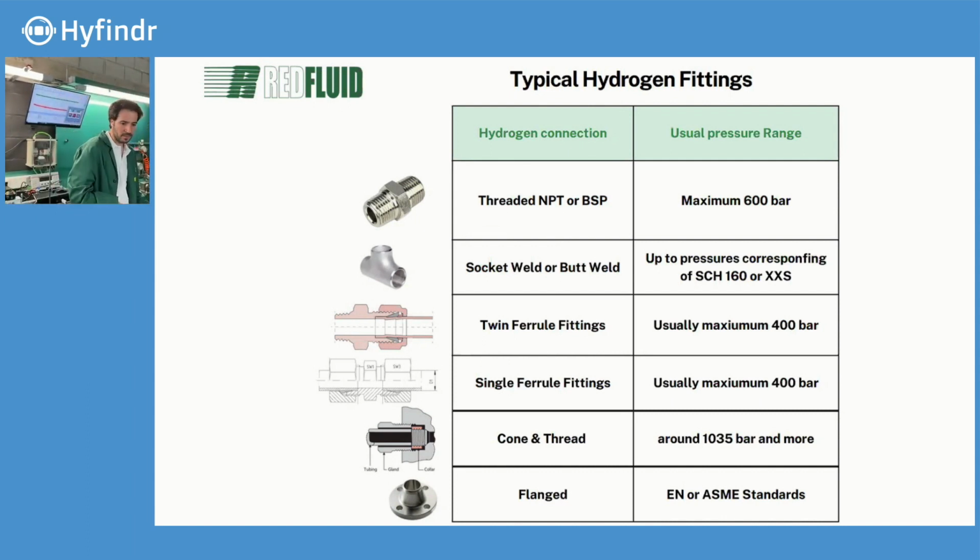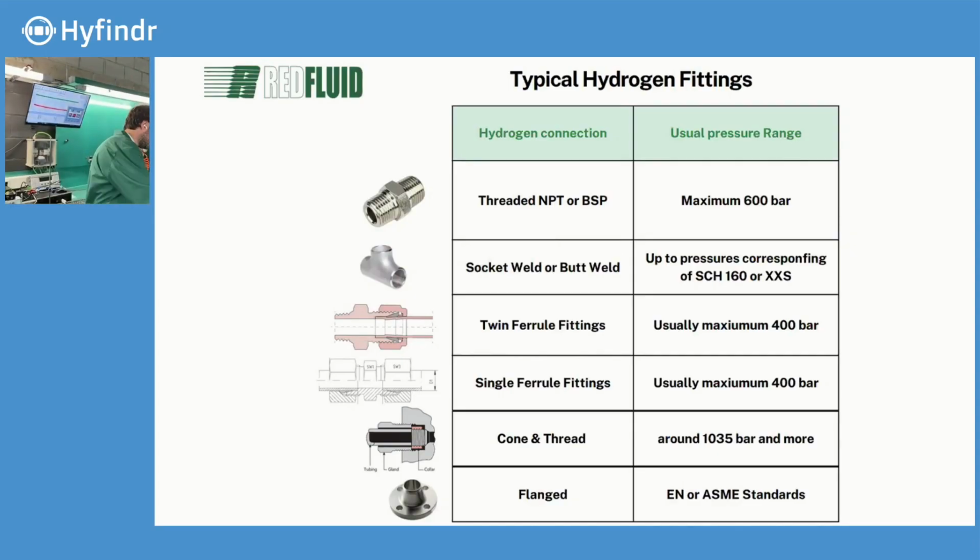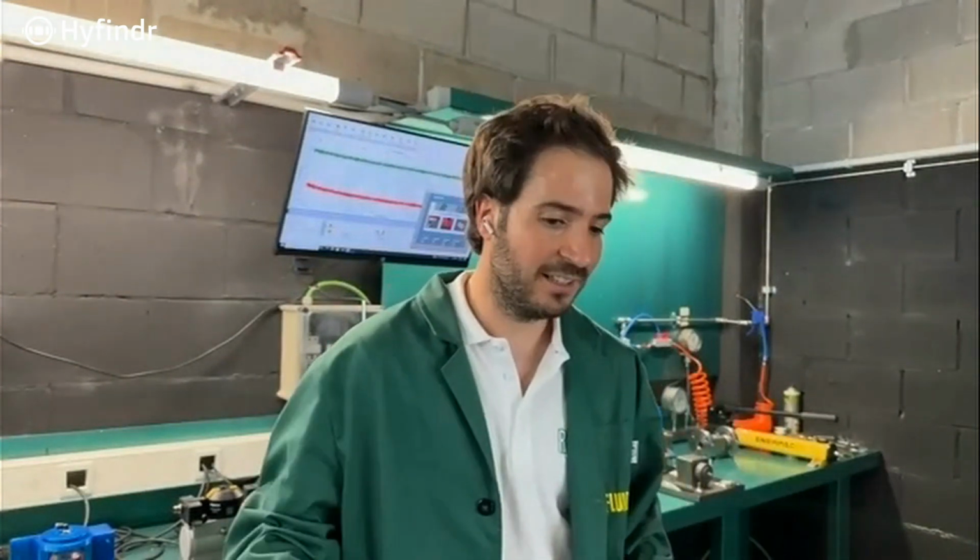Then we have cone and thread solutions. This one is better for instrumentation and for very, very high pressures. When we are talking around 1,000 bar or more, we need to go to cone and thread solutions. We'll see that later on. And then, of course, we have flanged connections for low pressure. That's just a flange.